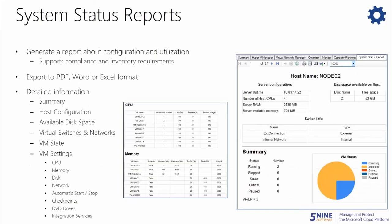We give you system status reports where you can automatically generate a PDF or Word doc or different file formats that give you detailed inventory about your different hosts or virtual machines. Now, if you're in the compliance realm, where you work with financials or legal or medical, being able to regularly report on the infrastructure configuration is a requirement for many of the different compliance standards out there. But this gives you a simple tool to do it. Simply select your host, run the report, and you're going to get very detailed information down to the individual property for every single host and virtual machine, making it much easier to run these reports once a week and save them for when you actually need them.